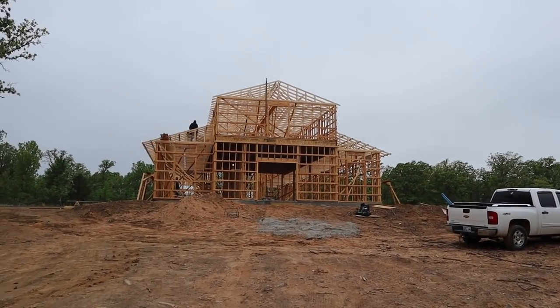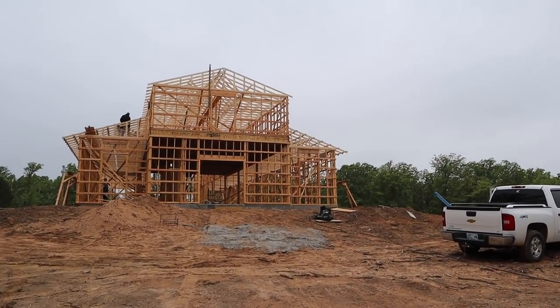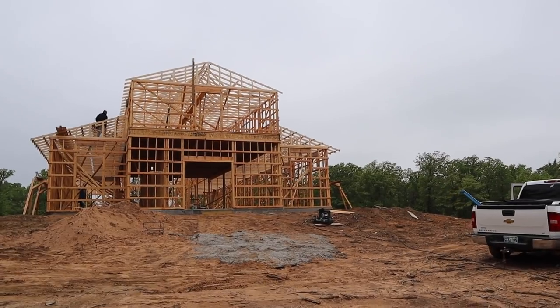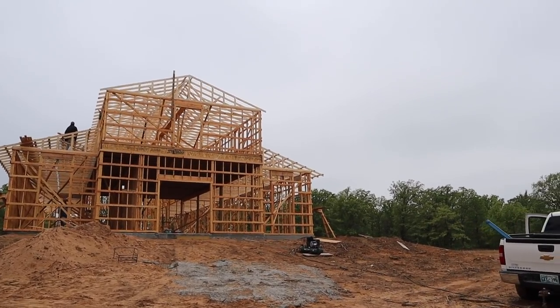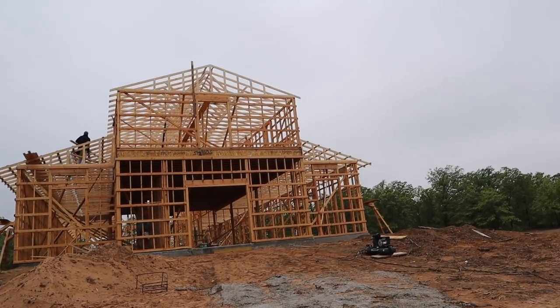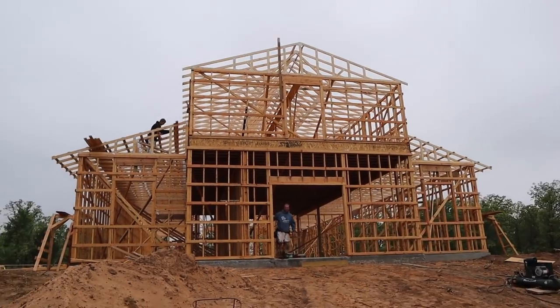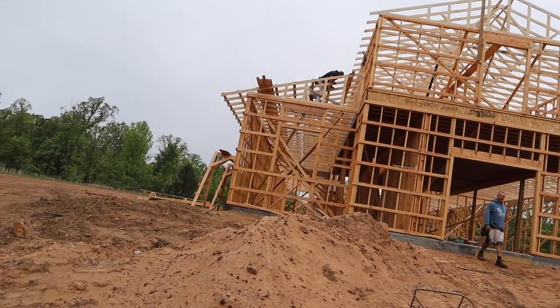Holy crap, that thing's a beast. Don't realize until the truss get up there, huh? Really don't realize until the truss is standing. No, man. That thing looks good. That's crazy up there.